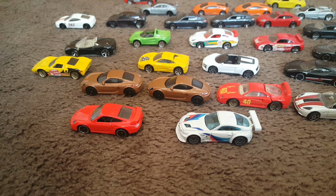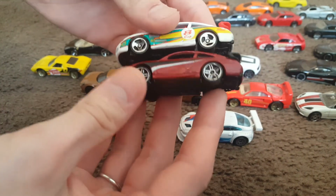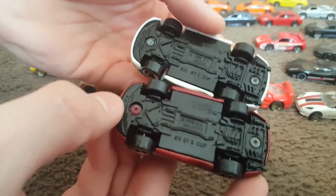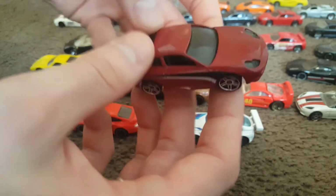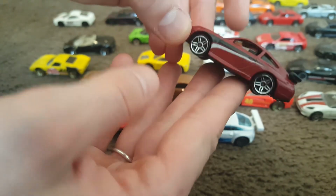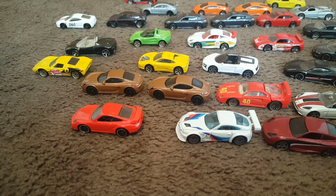And another Porsche 911 GT3 Cup again. So this would be the same as this one, but this one has a Malaysia base, as that one has an India base. If you can make that out. Beautiful looking though, doesn't seem to have any imperfections at all. That's why I have all these wrapped up, trying to keep them in the best shape I can.